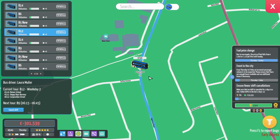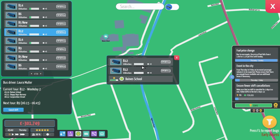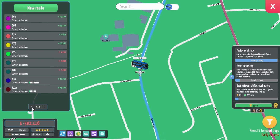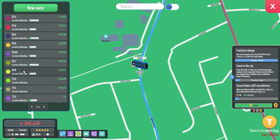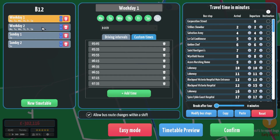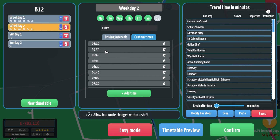This time in the morning. One's on weekday 2. Both on weekday 2. Interesting that they're both starting at this time. Probably made a mess up in the timetable for that, to be fair, when I shuffled everything about. So let's have a look at 12. Edit timetable. Weekday 2. Yes, I did. So the 5:10 should not actually start. It'll be the 20, the 40, then the 60.